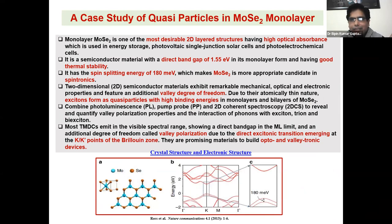Because if you see the literature, there is a huge variation in the band gap and it is very hard to understand the exact value for the monolayer. So why this kind of variation? Because of the presence of quasi particles. The more interesting part is that the two-dimensional semiconductor exhibits remarkable mechanical, optical and electronic properties, and additionally a degree of freedom, meaning there is an interaction of photon and phonon. Photon due to the direct band gap and phonon due to the presence of quasi particles. So this is a new trend in science, people trying to make electronic devices. That's why these things are very important.